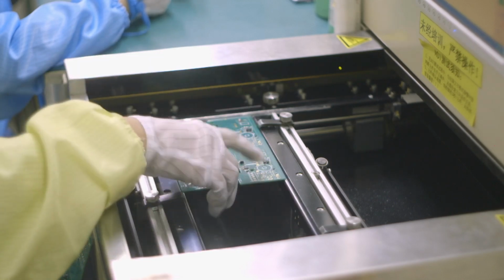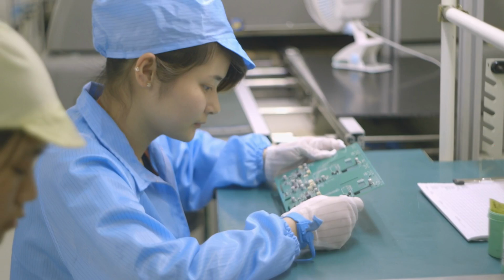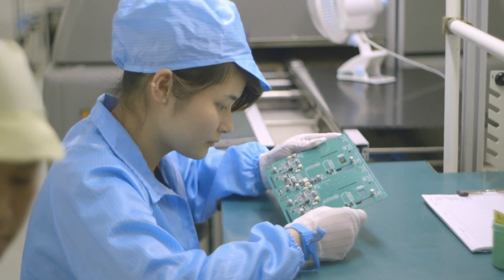It then moves to another checking system that will simulate being inside a radio. You don't want to build it into the radio if it doesn't actually work. Even though all the components have been placed correctly, there might be a problem with the component. So this test station injects RF signals, it injects audio signals into the printed circuit board, and we look at the output and see whether it's within set limits. If it's within those limits, we know that it will be good when it goes into the final radio.